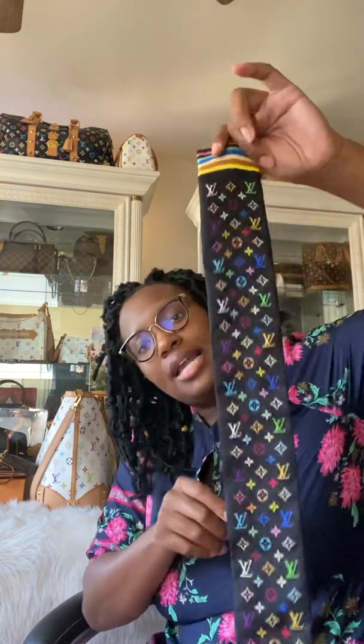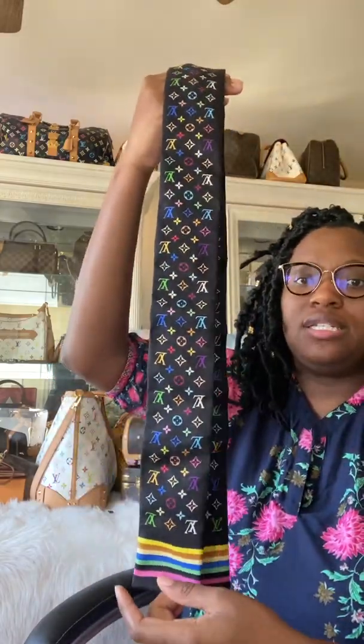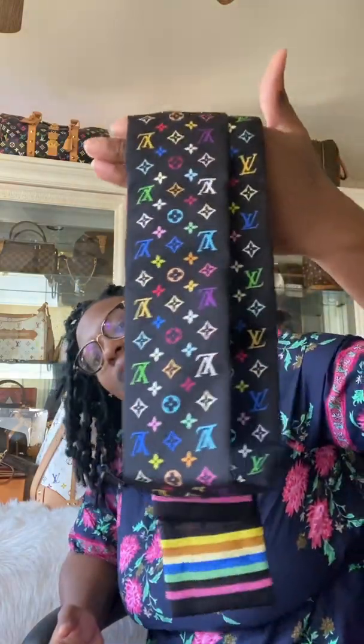So again, I had a Blanc Bandeau. I really wanted a Noir Bandeau. I purchased this Bandeau for $199. So again, a very good price. These are quite pricey these days, and it's absolutely beautiful. I'm glad I decided to get it, even just for the sake of completing my collection. And this one's also in really good condition.